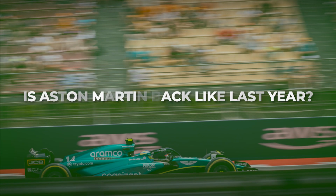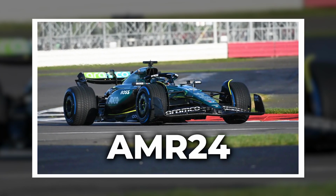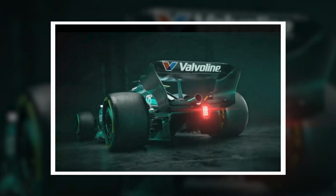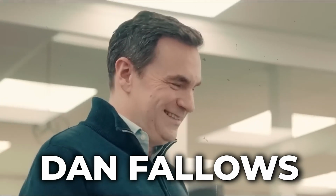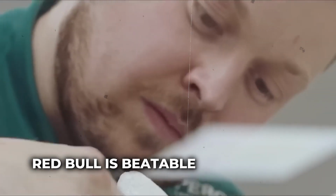Is Aston Martin back like last year? The Aston Martin AMR24 definitely looks the part, but only when it's pitted against the competition will it be clear whether or not the Silverstone-based team can recreate its early season form from 2023. Technical director Dan Fallows has made it obvious that the Green team's objectives are high, claiming that Red Bull is beatable and that Aston Martin is pursuing.